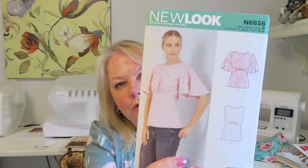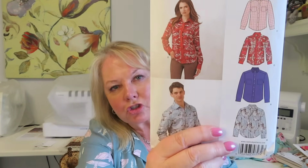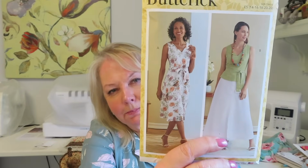New Look 6656, cute woven top, nice waist shaping. New Look 6232, cowboy shirt. We wear cowboy shirts in Calgary, and there's one man's pattern too there. I don't know how I wound up with a Butterick pattern, but I bought a Butterick pattern too. 6759, pretty dress, waist shaping, might be nice for wearing on a vacation.